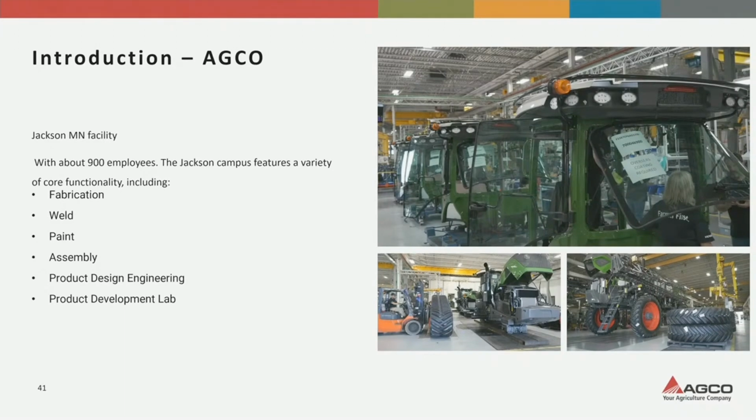So we have a large fabrication shop where we're doing laser cutting of sheet metal, brake press bending, machining. We're one of the largest employers of welders in the state of Minnesota. We have second, third shift weld as well as fabrication. We also have robotic welding. And then painting, we do powder coat painting, liquid coat painting, we do inline assembly painting, and then we do full-blown assembly of our products.